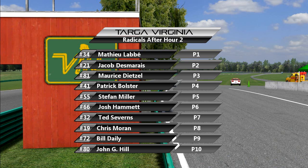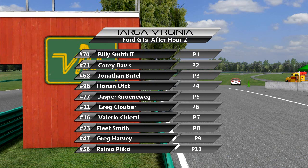Ford GTs haven't really changed. Smith is still in first place, followed by Corey Davis, who's had a fantastic race so far, in second place. Jonathan Butel's up to third, Florian Utst is up to P4, Jasper Grunweg after that black flag is down to P5, Greg Cloutier after a couple of incidents is in P6, followed by Chieti.